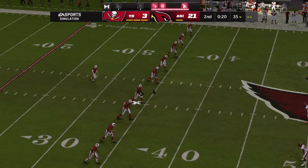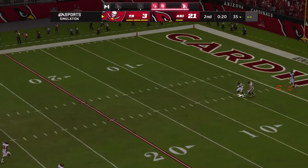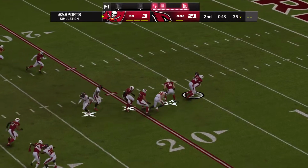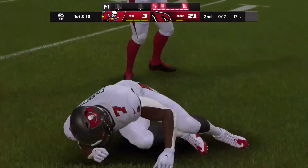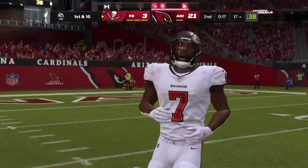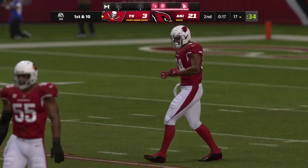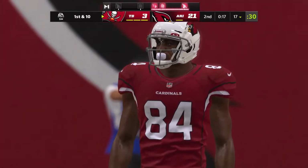So not much time to speak of remaining in this first half as the kick's away. From a yard or 2 deep, here comes a return. And he will be brought out here inside the 20. Good coverage as he's dropped at the 17. And one more drive here for the Buccaneer offense in this first half as they take over with just 17 seconds left before the break.